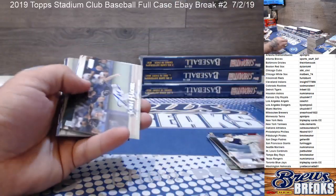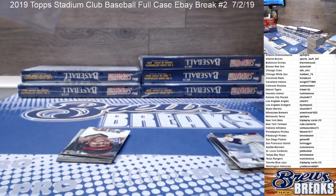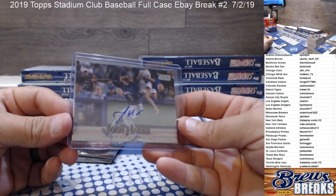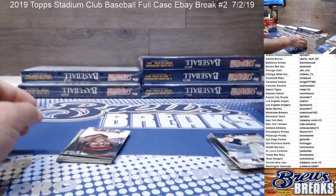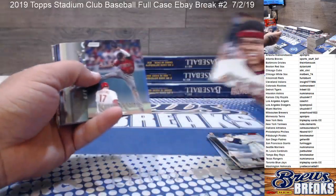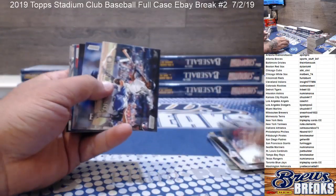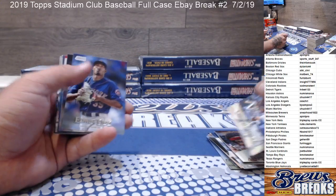Al Kaline red and a Josh Hader flamethrower for the Brewers. They didn't realize that the case produced less than $200 worth of autos combined. So of course, there's a lot of angry people when you open something like that, including me. If it had been a personal case of mine, I would have been bouncing the cards off the back wall like that.